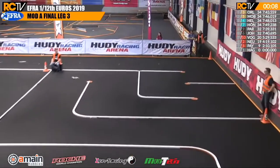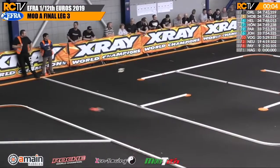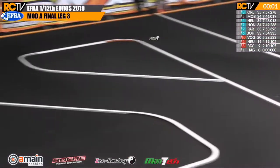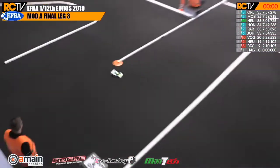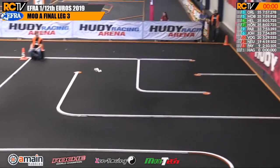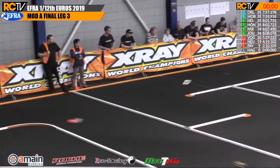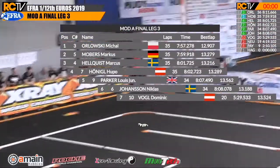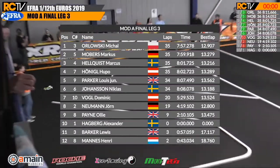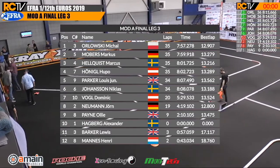Orlowski then final couple of seconds. He crosses the line. Don't think anyone else is going to make it. Does Mobers make it? Mobers just makes it. Orlowski just going to bring this home to seal second place on the podium. Boots it across the line. So Orlowski second. Orlowski wins. That is it done. That is the track action for the weekend done.